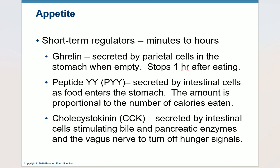So first, we're going to talk about ghrelin. You have also heard of ghrelin as the hunger hormone. This chemical is secreted by parietal cells in your stomach when the stomach is empty. And these stop secreting 1 hour after eating. So if you eat slow, you're in a lot better shape to not overeat, because ghrelin will keep being secreted until an hour after you start eating.